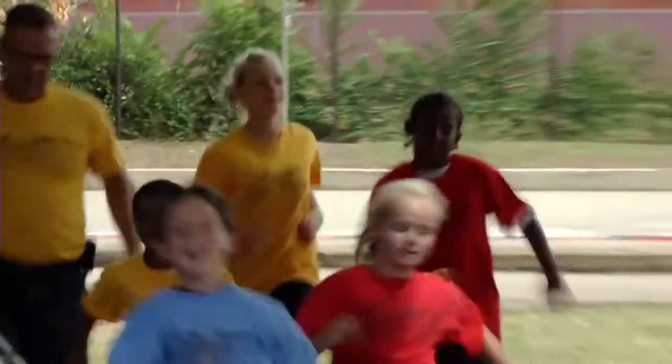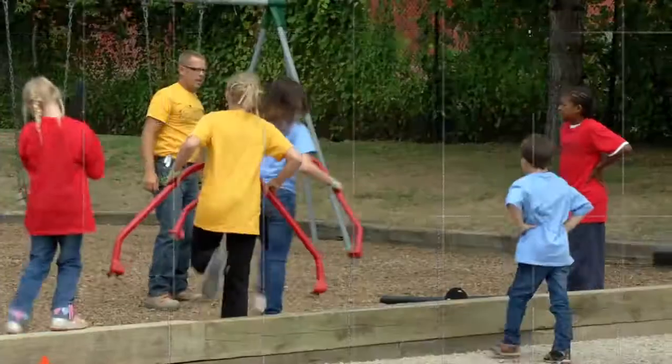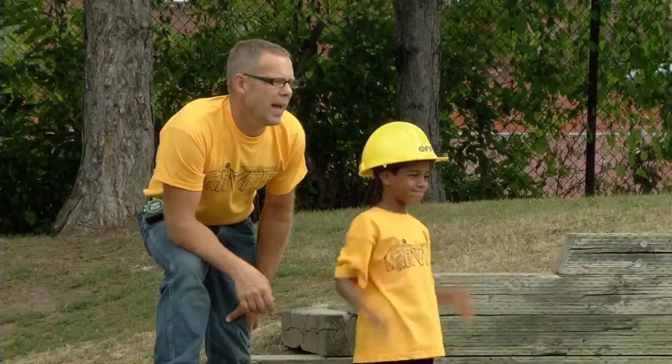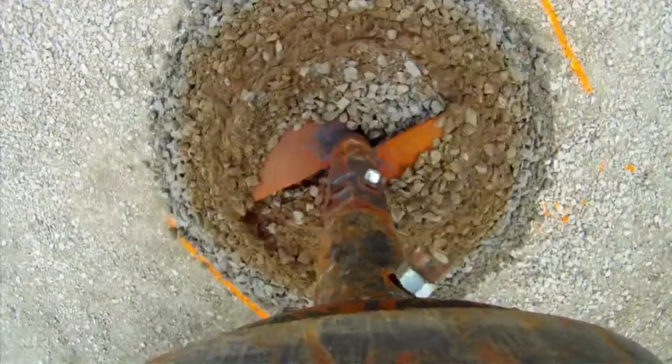Then we got the pieces and placed them all where they belong. Okay, guys, let's go get the parts. Everyone can take a part. Hang on to that for a second, Mason. Good stuff. I helped Michael bring in the bobcat to dig a hole. Yeah. Okay, now stop. There you go. There he goes.